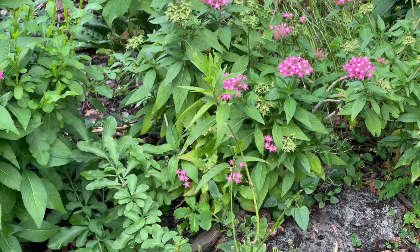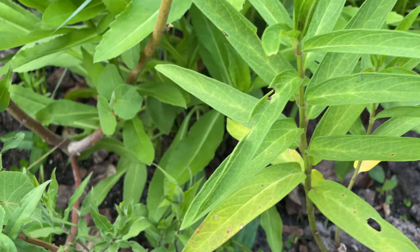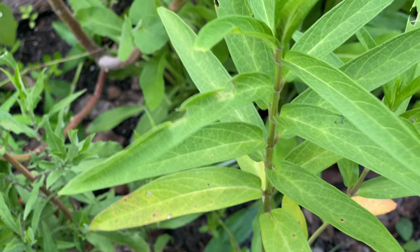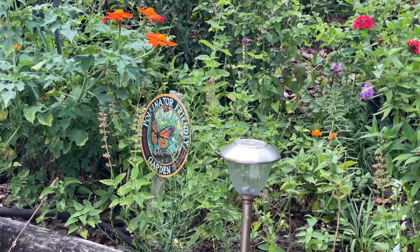So I want you to look at the color variations of this swamp milkweed to this one. Do you see the depth of green compared to this? Well, this one was planted over in that garden over there.